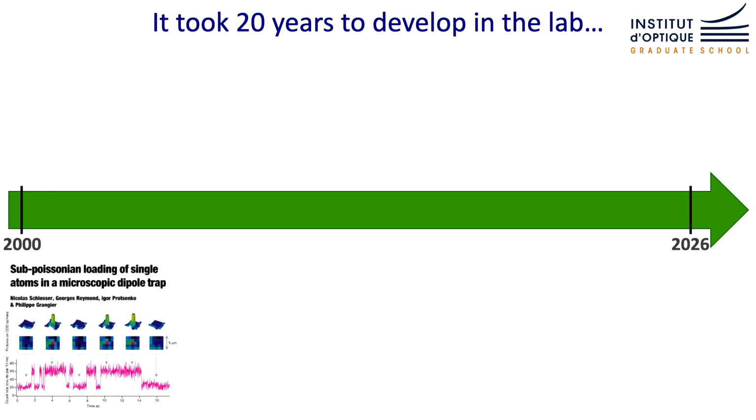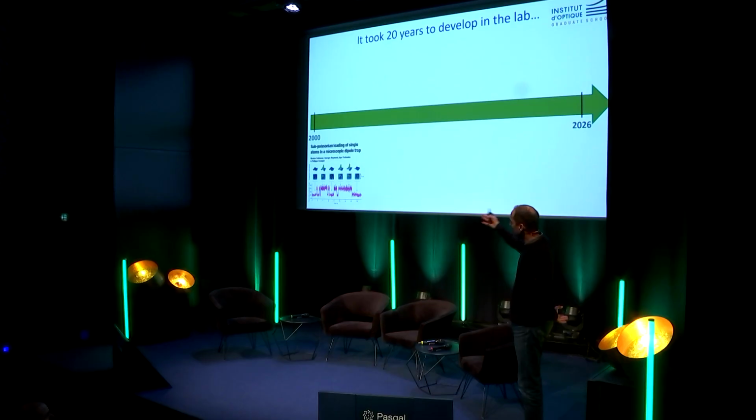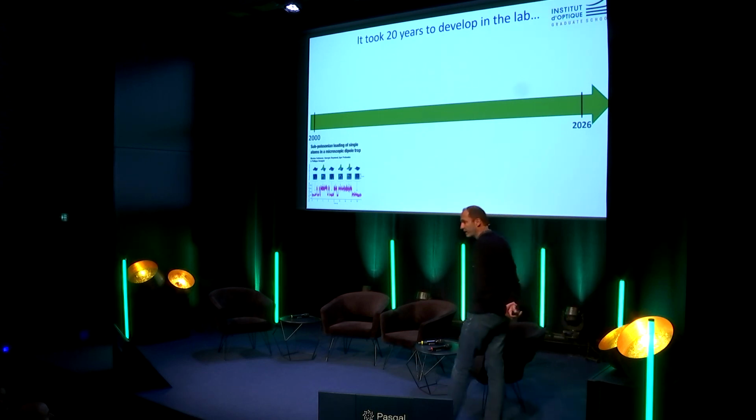And so it all started, as Wojciech said, around 2000. It started at the Institut d'Optique with the work of Philippe Grangier, who is the true pioneer of all this, and Georges, who was the first CEO of Pasqal and also a co-founder. And we managed to trap just one atom in a tightly focused laser beam, this tweezer.